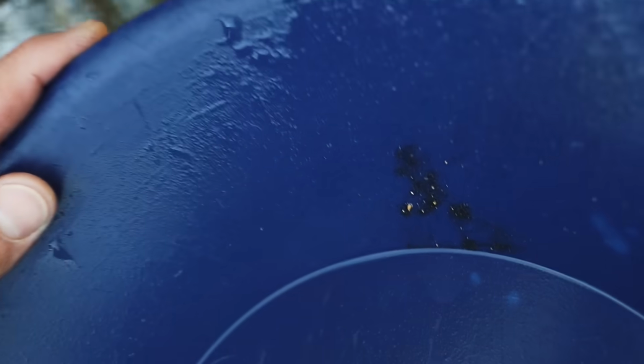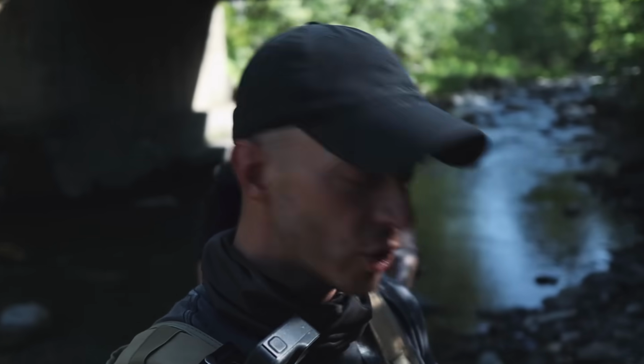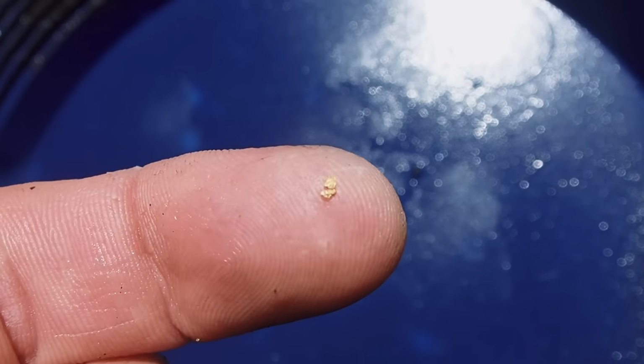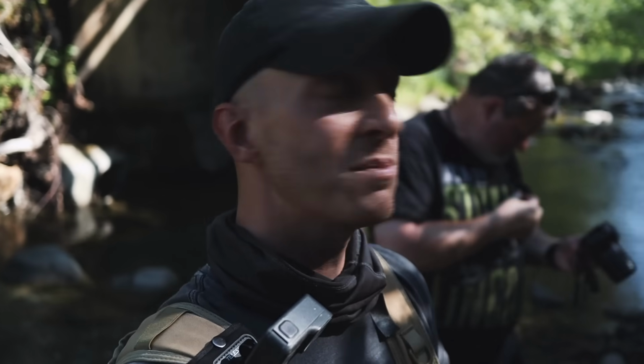Most people don't even know there's gold in Vermont, let alone find any. All right, good last pan. I found the largest piece I found all day in it. It does make me want to spend more time, but it's the end of the day. We gotta pack up and go.